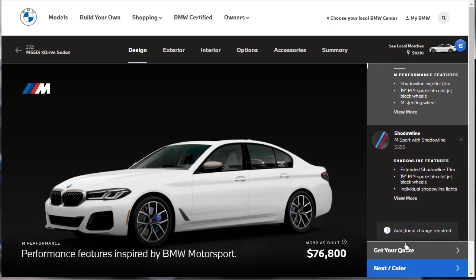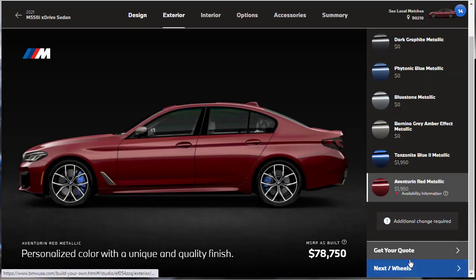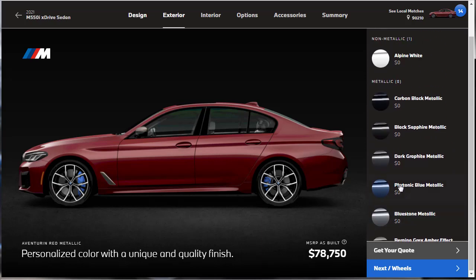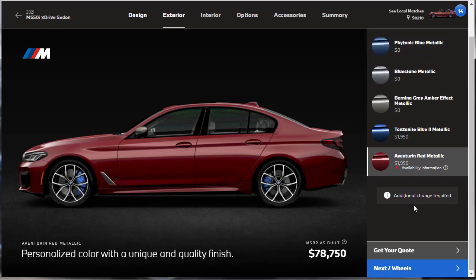Let's go ahead and move on and select our exterior color. I already know what color I want. We are going to go with this Aventurin Red. I don't even know if I'm pronouncing that name right, and I don't even care. It's basically a $2,000 option, that and the Tanzanite Blue 2 Metallic. These two colors will cost you $2,000. The rest of these colors that we went over earlier are all standard no-cost options.